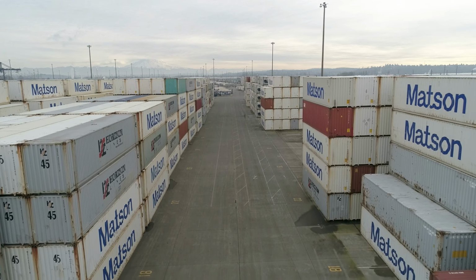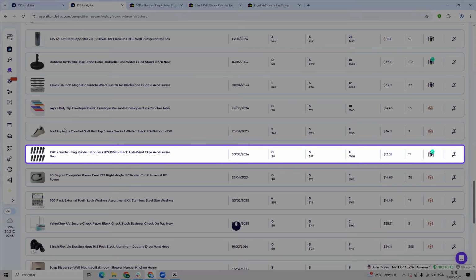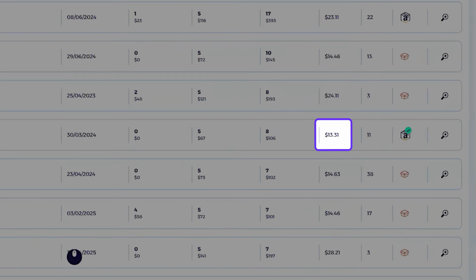All right, we've already covered the shipping side of things. Now let's shift gears and take a closer look at the product itself. It's some kind of flag rubber stopper. This one is selling for $13.31. Now, check this out. Zik has already found an exact match for this product on Amazon.